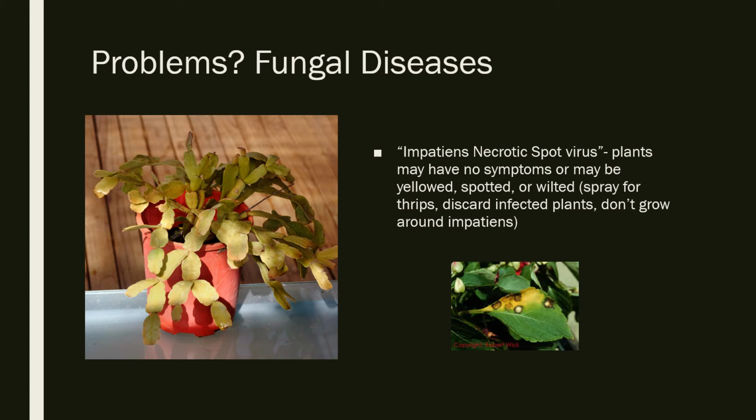We can also get impatiens necrotic spot virus, which, again, is a virus and incurable in plants. The plants may have no symptoms, or they may be yellowed or spotted or wilted. The main thing to keep this from spreading is to spray for thrips. And then if you have a plant that looks like the one here that never really greens up correctly and grows right, it's probably a good idea to go ahead and just get rid of that plant to make sure that it doesn't have it.